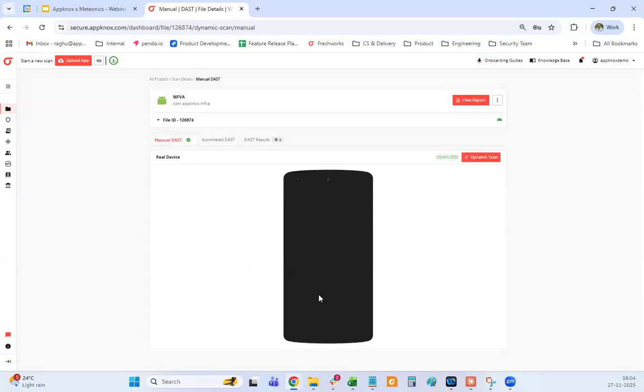Now there's a way to automate this as well. Whatever I did manually, there's a mechanism to automate that. You just need to give some basic inputs. Behind the scenes, we have a fuzzing engine running, which picks up those inputs and tries to click through various HTML elements within your application and navigate as many screens as it can during DAST.